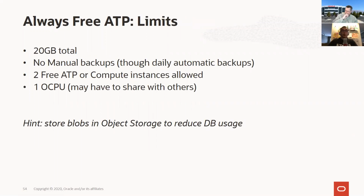So with that, what are some of the limits? You have a 20 gigabyte total database. For most people to start off, that's good enough. You can't manually back up, usually not an issue because they have daily backups. You're limited to two free ATPs, so you can't run your entire organization by launching tons of databases on there. Again, these are all reasonable. And one OCPU, which, and Todd added this comment in, you may have to share with others. So sometimes if you have a noisy neighbor, i.e. they're doing a lot of processing, your OCPU might degrade a bit. And that's only on the free ATP.